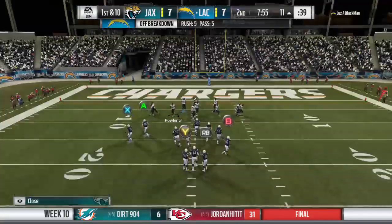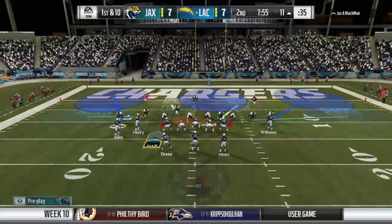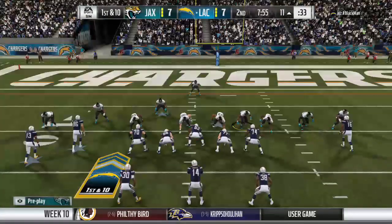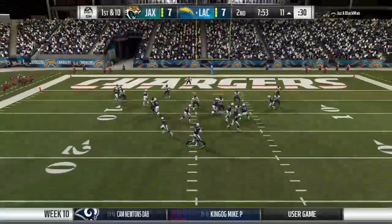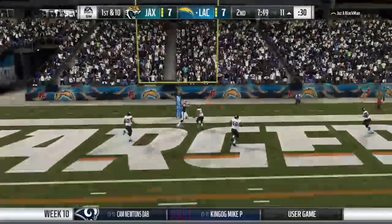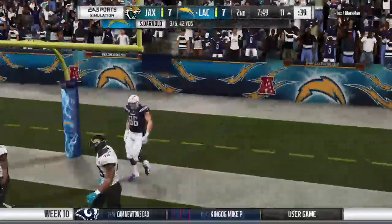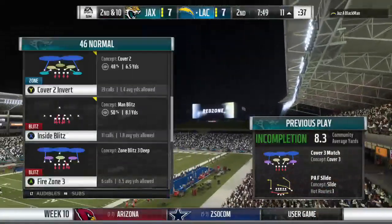Now after the run by Hunt, here's first and 10. All right, now, lucky 56, lucky 56. They go play action here on first down. And he just throws this one away. Smart decision here this close to the end zone, and it brings up second down.